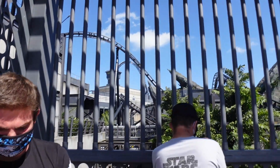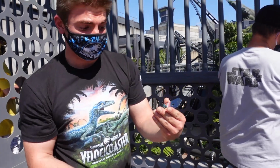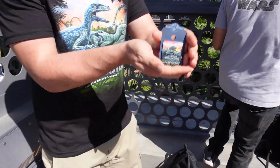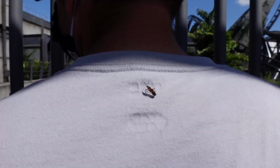We're here by the fence here. Michael is a big Jurassic World fan. You actually got a hold of the grand opening merch? I did. It is the shirt. Cool, and then the pin looked really cool. Let me see that. Oh, that is awesome. Thank you, dude.